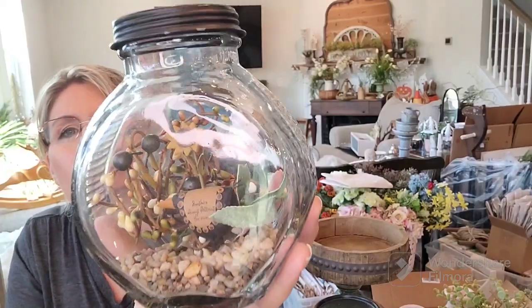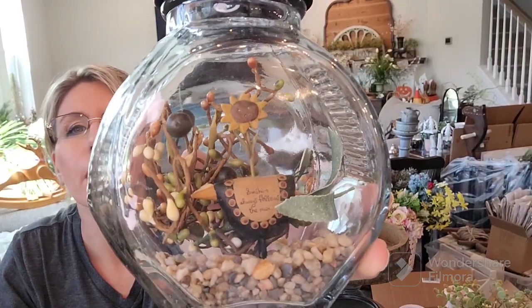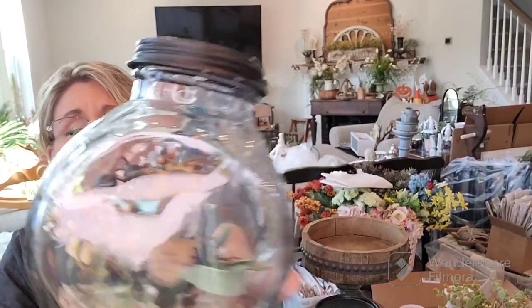Then I got this. I do not do a lot of primitive, but I do find it to be very charming. He's a little wood crow in there. Got some sunflowers, some pip berries. He's just cute. He's so, so cute. So I couldn't leave him behind because I have a problem leaving things behind.